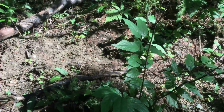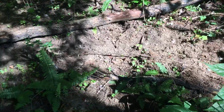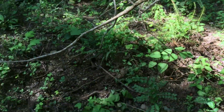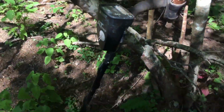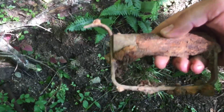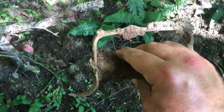Okay, I'll keep looking. Well, I just found something I did not ever expect to find, I think. All right, you see all this disturbed dirt? That's not me. Those are hogs. And they have gone all through here. I'm walking along, getting a lot of big iron, like that. And I look down on top of the ground, and I see that. Now, call me crazy. Is that not a sword handle? Oh my gosh.